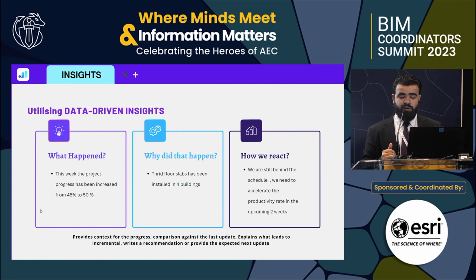In that project, we were behind schedule, and even the 5% wasn't very good for that project. We needed to do some crashing and add more progress here. So what I'm trying to discuss in this slide is the context for your insights. To build a story, you need to build the right process for data analytics, then give your insights a context that tells the story.